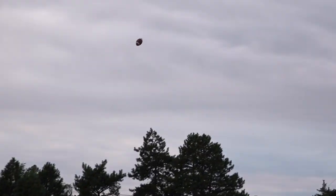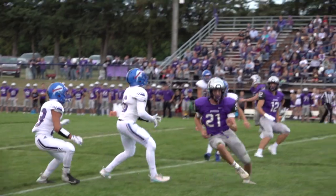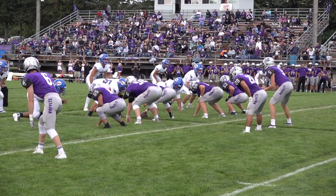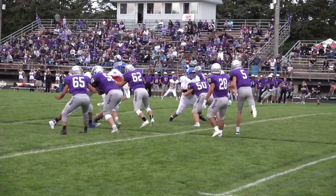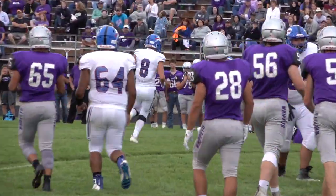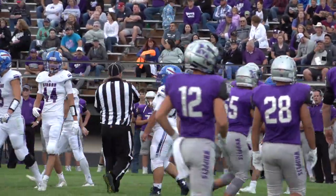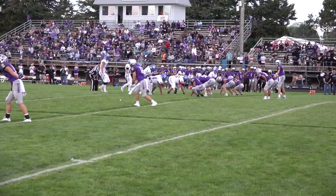Tide takes his time, a little pooch kick down the middle, trying to keep it out of Gonzalez's hands, and he gets a nice roll, and he has to let it go inside out. With the quarterback Bates in the shotgun, will stop out here, complete into the hands of Ryan Johnson for a short game. Gets across the 20 to about the 20.